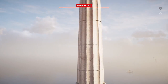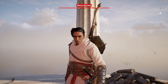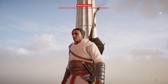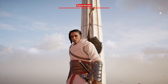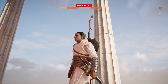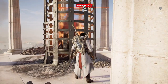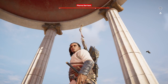Here, let's see if we can get a nice close-up on Bayek. You can see the level of detail that has gone into the character. The scars on his face, his hair, the way it moves, his hands, his missing finger. And I don't know if I talked to you about his missing finger, but all of the assassins have that missing finger. We'll talk about the missing finger right now.